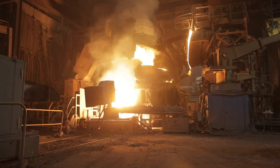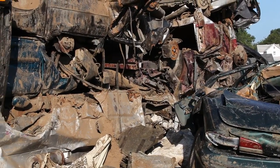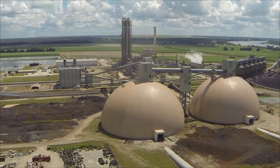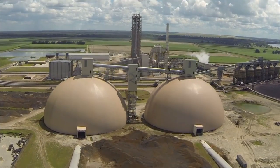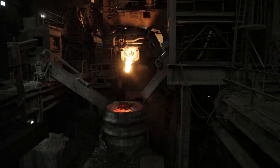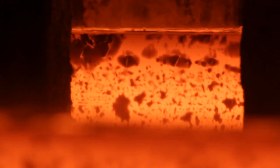Our acquisition of the David J. Joseph Company, the nation's oldest and largest scrap processor, ensures that we are able to control our raw material supply. And greenfield projects like our direct reduced iron facility in Louisiana mean that we will continue to expand our product offerings and better serve our customers. Nucor now operates more than 200 facilities across North America, offering a complete line of steel and steel products.